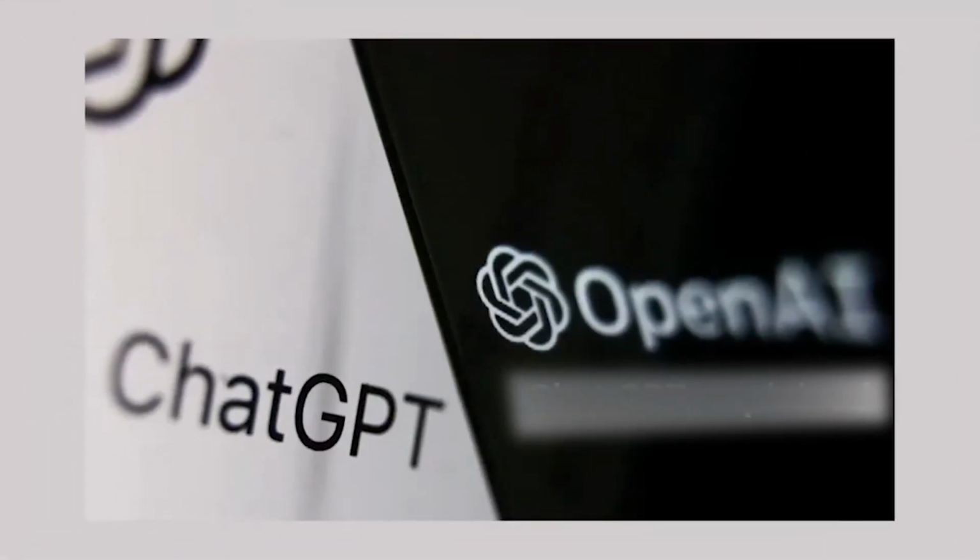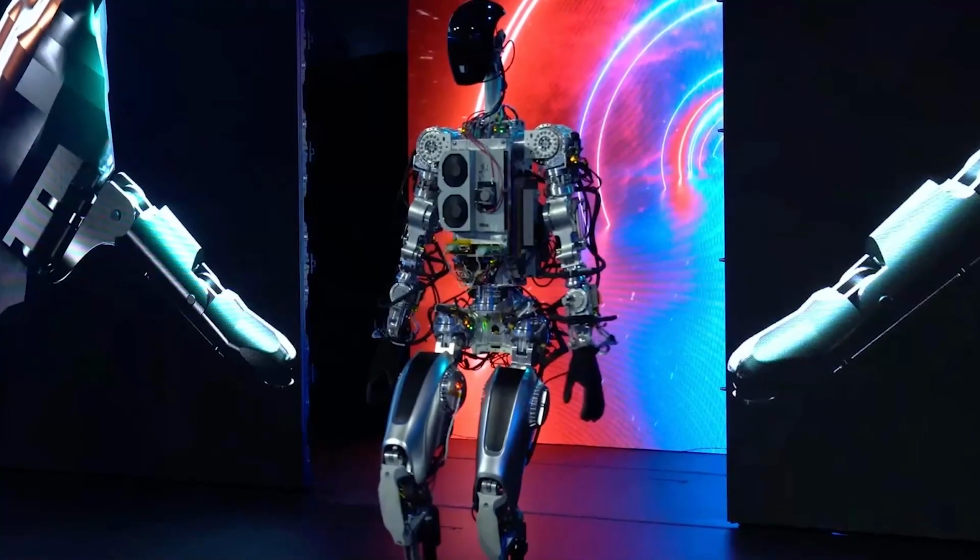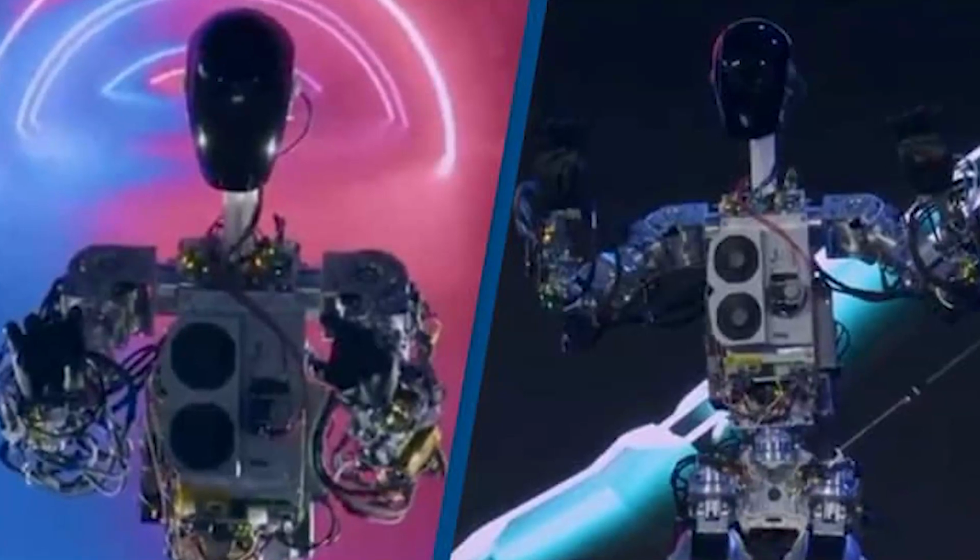Since its release, we've already seen several updates and versions of the ChatGPT 3. However, it has taken Tesla several years to develop the humanoid robot, and it is still not very close to delivering the final product.